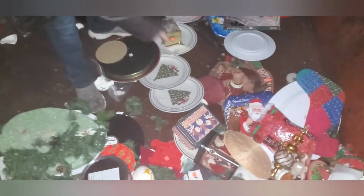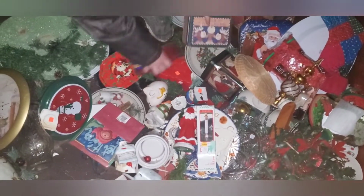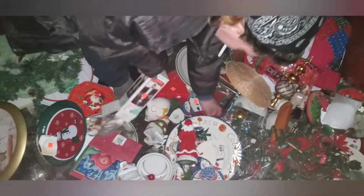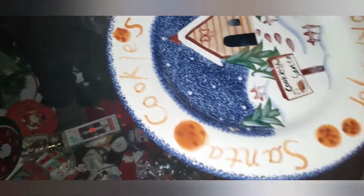Oh, lookie! Cute. Look at all these tins! Look at those Christmas dishes. Look at all these tins! I know! Do you want them? I don't, but I'm sure somebody can use them. No! No, just cut those wires. Oh, you guys, I'm taking that for next Christmas tree. Baby Buckeye.